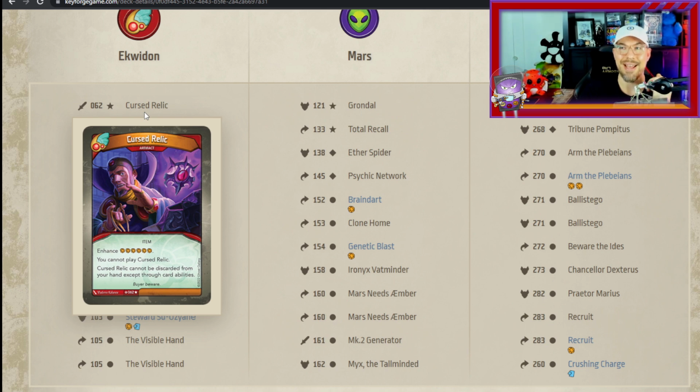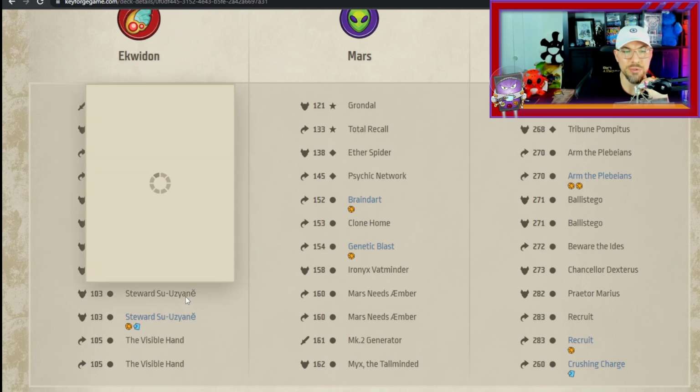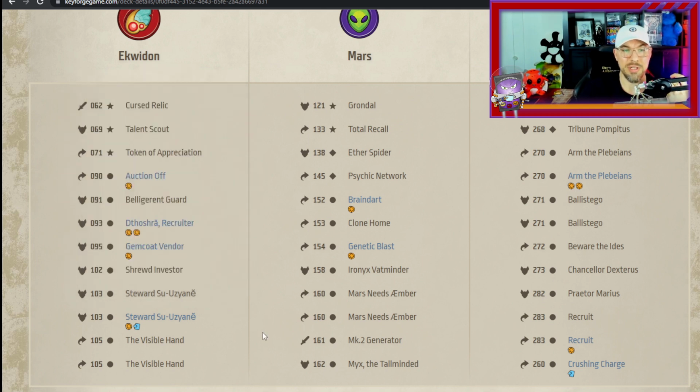This deck is gas. So, as you can see, there's pips everywhere. Main reason being is Stuart Suuza on top of Suuziani, on top of the Cursed Relic, bringing it a total of 10 Ember Pips throughout the deck. I counted, there's actually 20 Ember Pips in the deck, so pretty bananas. Plus there's 2 draw pips added as well.